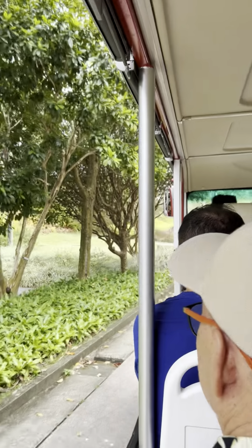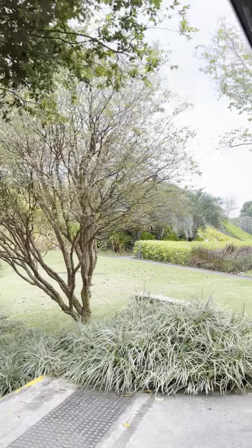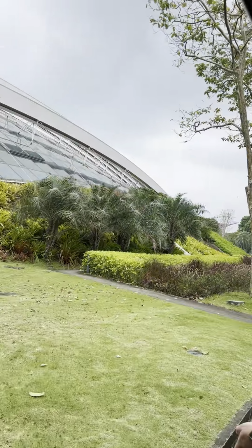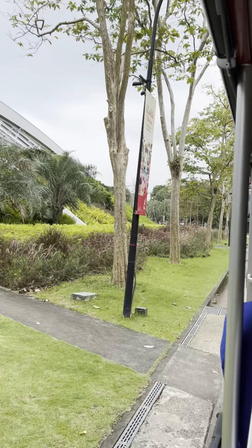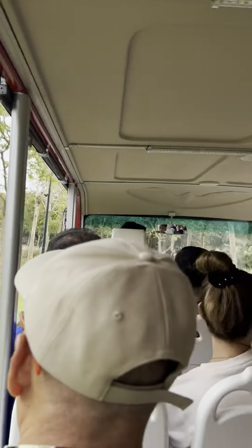Also tucked away in this quiet corner is the Silver Garden, coming up ahead on your right. This rentable event space is named after the silvery colored plants growing on and around its 3 Supertrees.